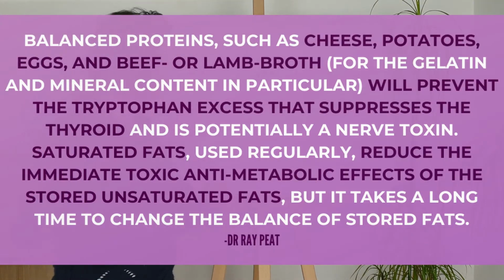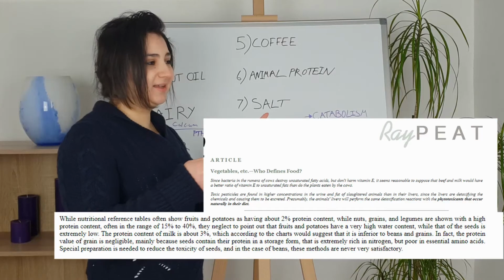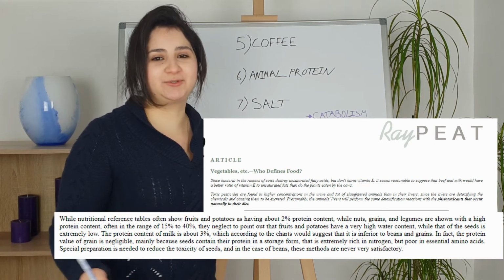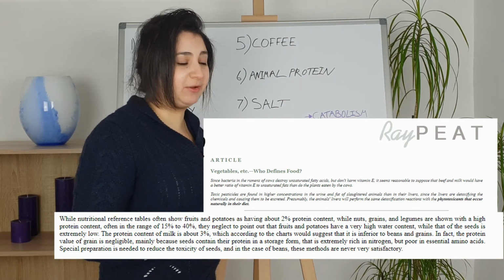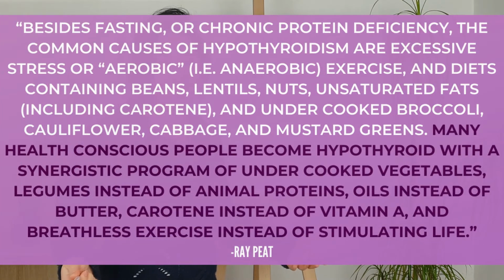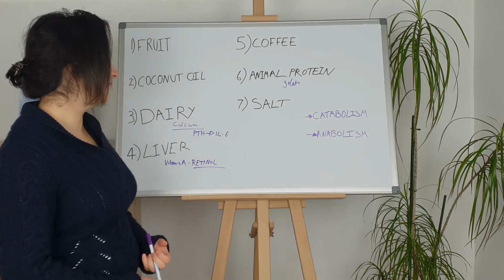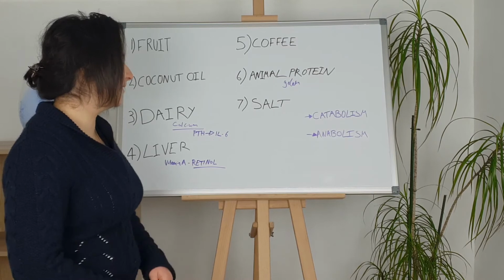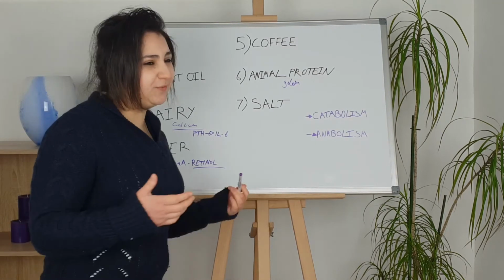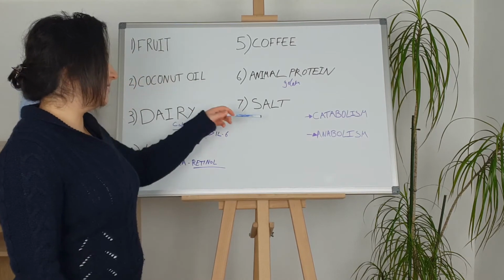The sixth food is animal protein. We need adequate amounts of protein, between 80 to 100 grams of protein per day, because protein is needed to help produce our thyroid hormones, and it's needed for detoxification, liver detoxification. And finally, the final food, which I guess isn't necessarily a food, but it's salt.